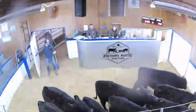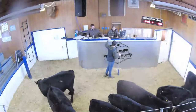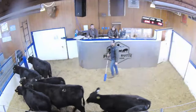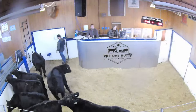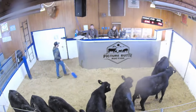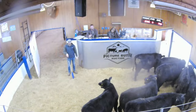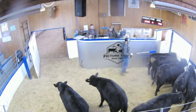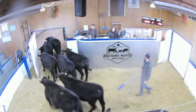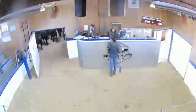Two, four, six, eight times River Road steers. What a set here. 799 pounds on these fancy steers. What about 280? 270, 250, now 255, 257, 260, 265, 270, 275, 277, 280, now 282. Alberta Prime, $2.80. New pen, Alberta Prime.